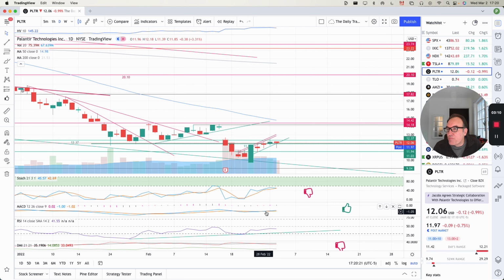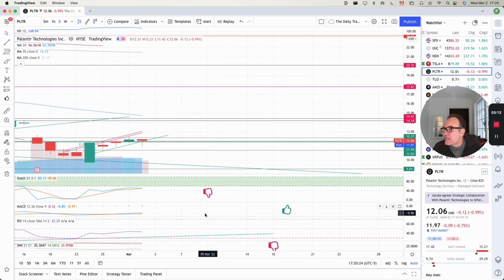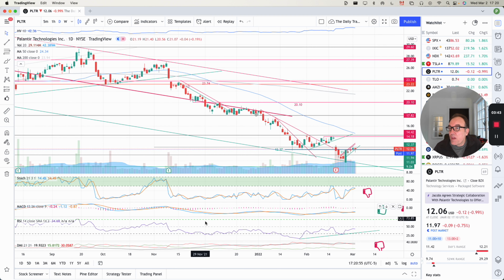MACD broke over bullish, so that's nice. And with this little bar here, the length of the bar represents the distance between the blue line and the orange line. This is showing the strength of the bull trend. This seems to be a little bit higher. So we have this bar at 0.08 and this bar at 0.12. The bar is getting longer.